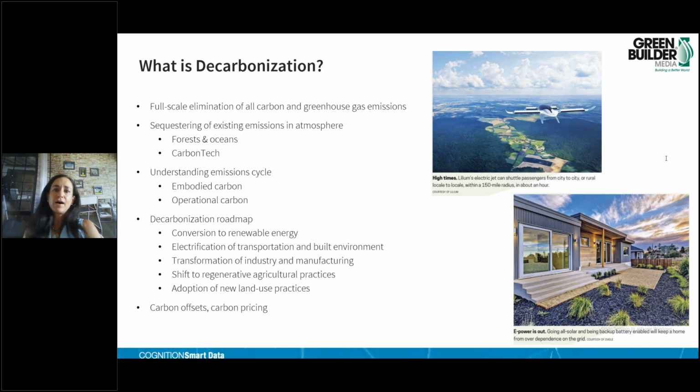We also need to see a shift in agricultural practices to more regenerative practices, and then the adoption of new land use practices, partly to foster the growth of forests for sequestration, as well as wetlands, and then in the built environment, look at things like density and mixed use and other changes, which I'll talk about a little bit more.